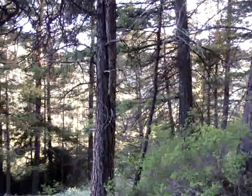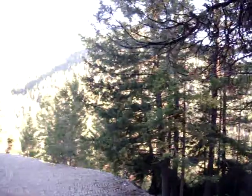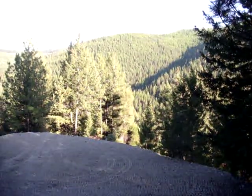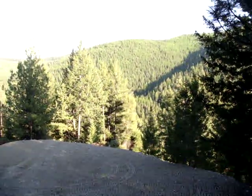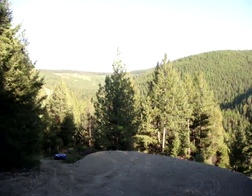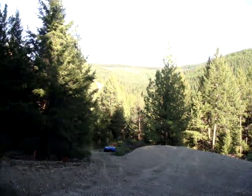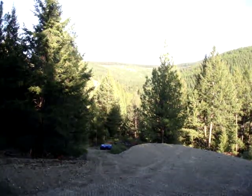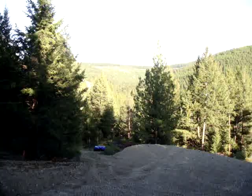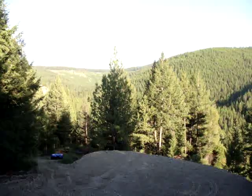And now you begin to see through the trees across to the south side of the valley. It's kind of hard to see. It's really bright in the picture, but it's a beautiful sight from here. And the only thing you can see that's man-made other than the dirt in front of me is my trailer that I parked up here. But more beautifully, if you go up, you can see all the way across the valley.